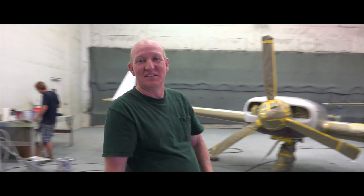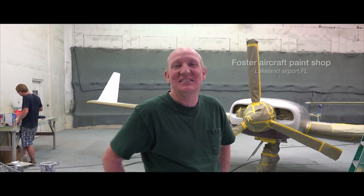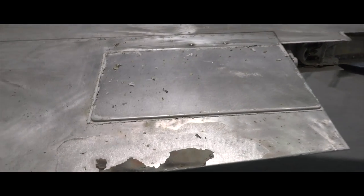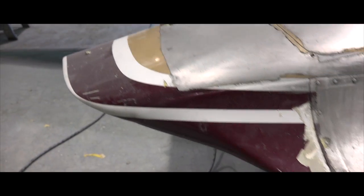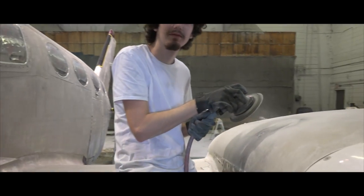Here is the legendary John Foster. He's super well known in the state of Florida and I guess anywhere else. First of all, his facility is absolutely massive. I mean, you took over the Piper factory. So the amount of work, when you start to look in detail, is insane. Just to strip it down to bare metal, it is so much work. Very labor intensive, isn't it?